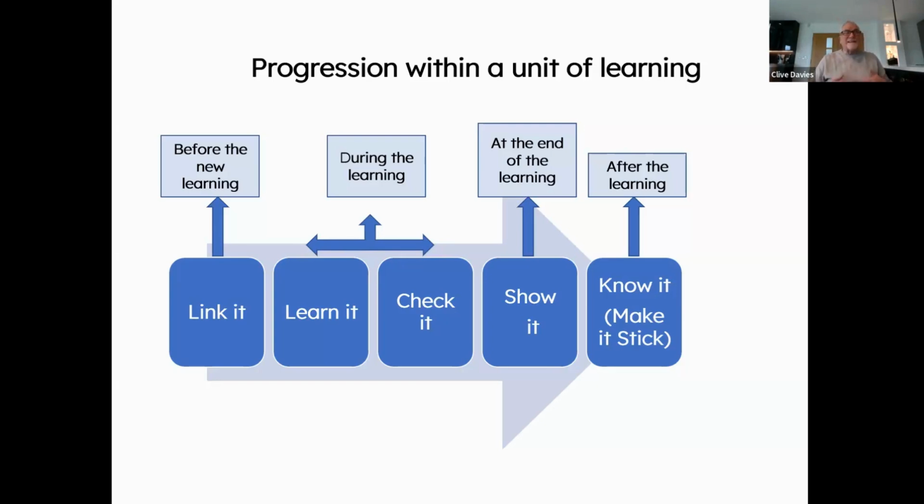Incidentally, we've got check-it activities within the unit of learning as well. So we're not asking teachers to invent them, they're there for them. I'm sure many of them will even make them even more exciting and better than the ones that we provide for them.